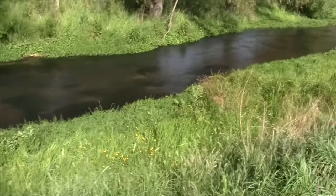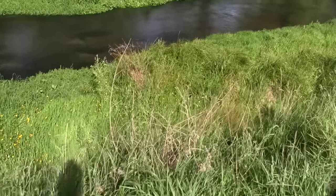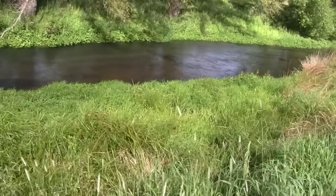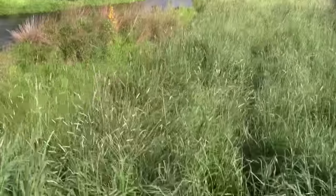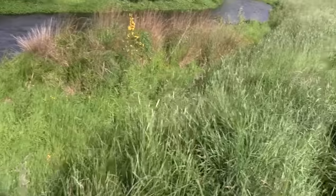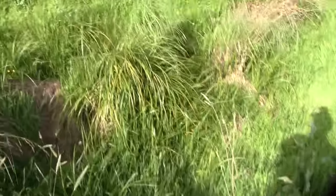Out this morning for an hour or so up this little spring creek. Haven't fished here for many, many years, probably going back 15 to 20 seasons. But water quality was an issue here. It seems to have improved quite significantly, so I thought I'd come have a look.